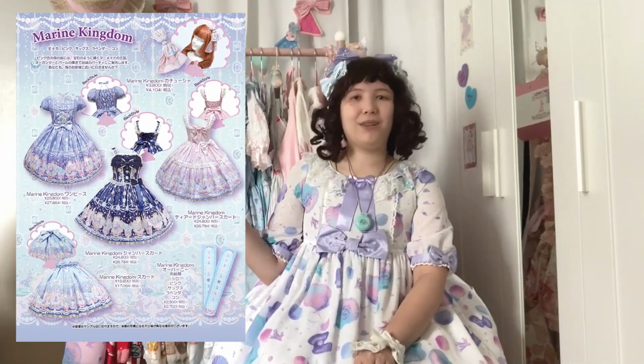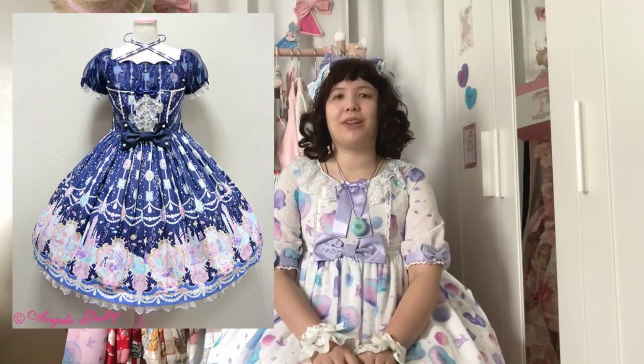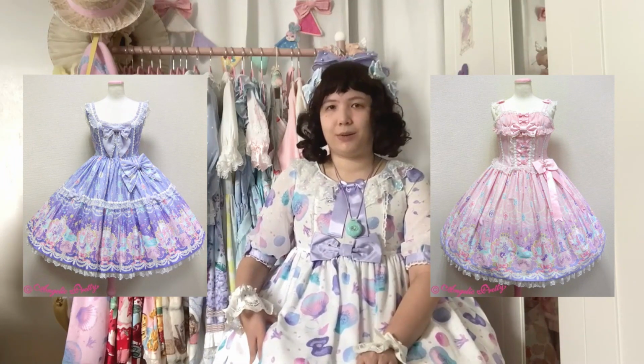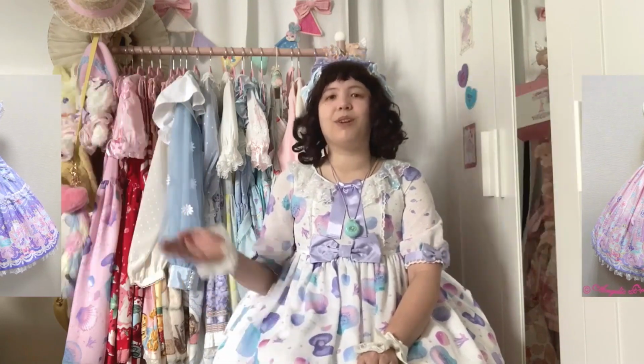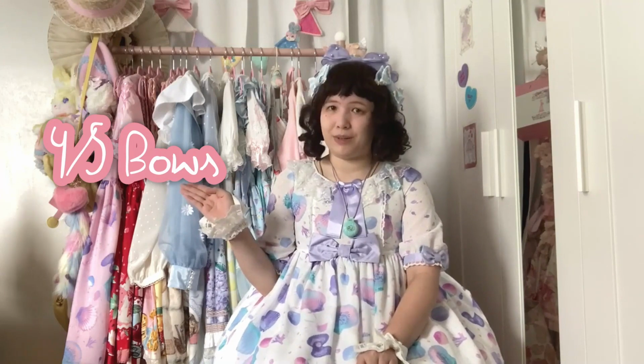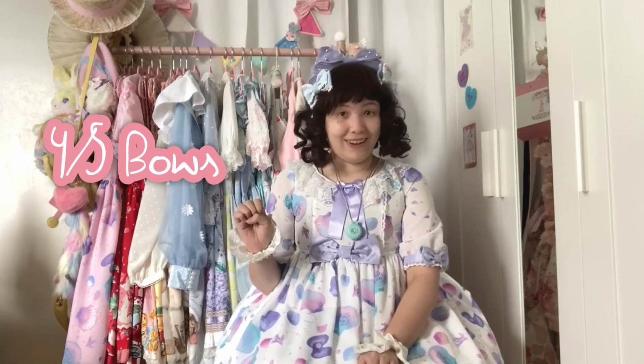And the next dress is Marine Kingdom, which as a marine print is very detailed, very gorgeous. I feel like the cuts and the colorways just don't hit as well. The navy is definitely out there, and with the rest of the border print it makes it stand out a lot more. But I feel like it kind of fades away on the pink colorway. It's still a very gorgeous print, though. I'm giving it a 4 out of 5. I would also say I would own this, but definitely specific colorways are what I'm interested in. Navy, please.